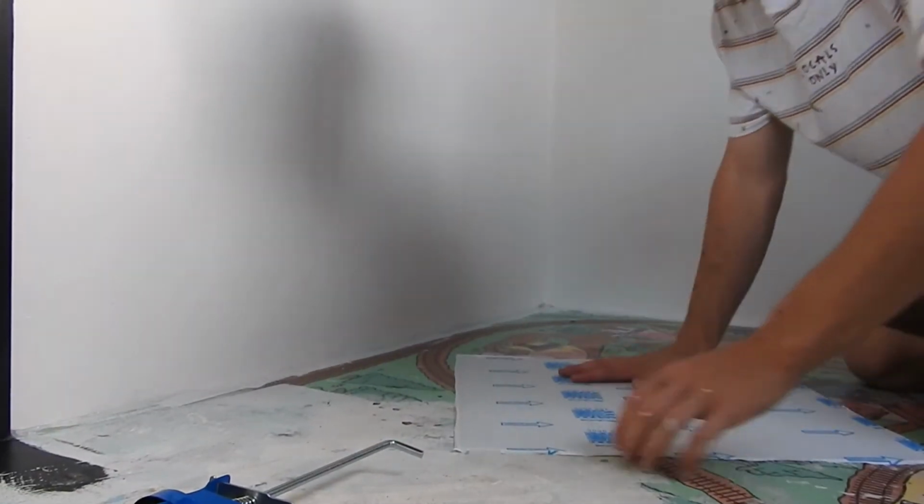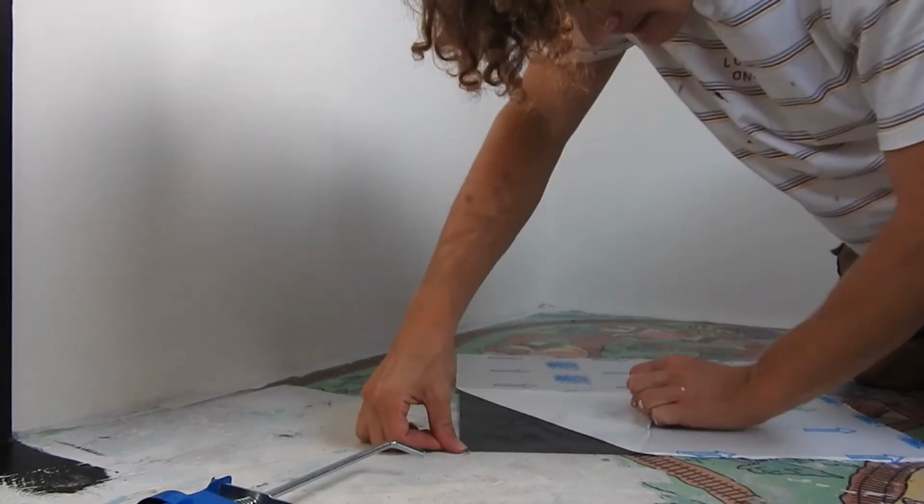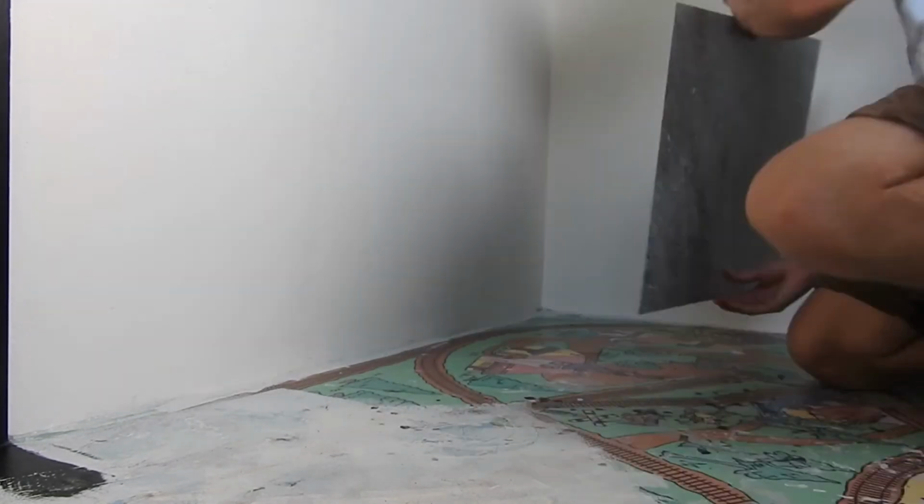That was a lot harder than expected, but I have siliconed the entire way around now. So now it's time to try and put in the tiles. So what I'm going to do, I'm going to take this off. Oh my god, this is intense. Right, that's never coming off. I need a bag instantly, a towel.